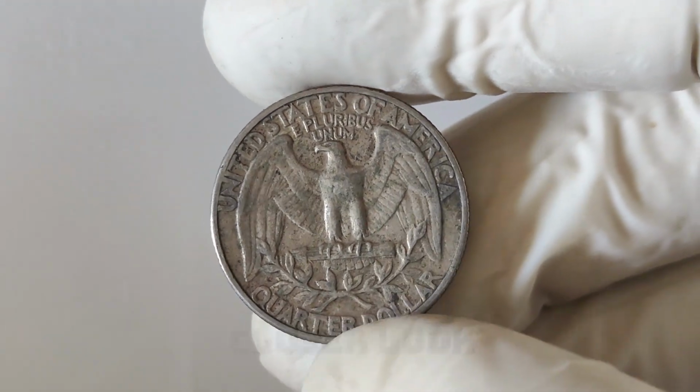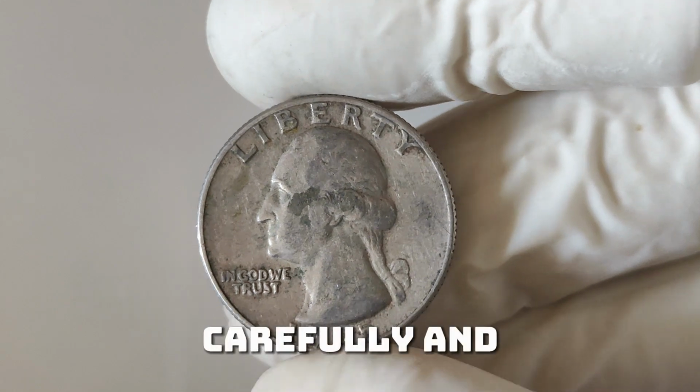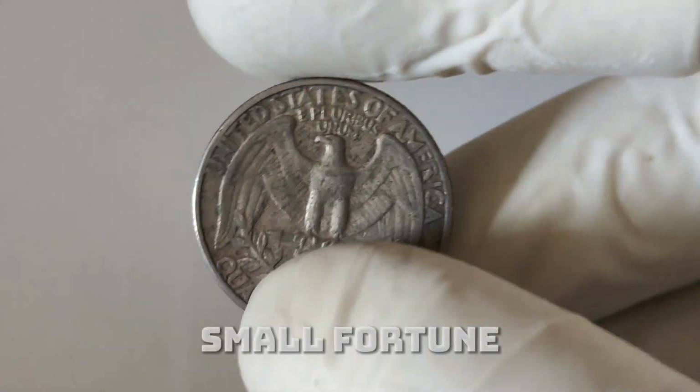Maybe it's time to take a closer look at your coin jar. Be sure to check your coins carefully and weigh them if you think you've struck silver. And if you do, congratulations, you might be sitting on a small fortune.